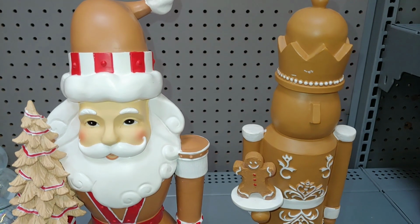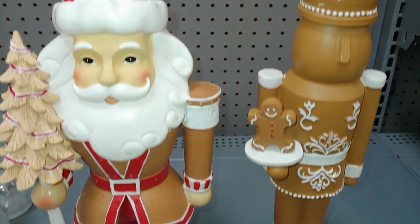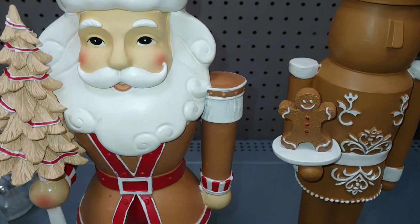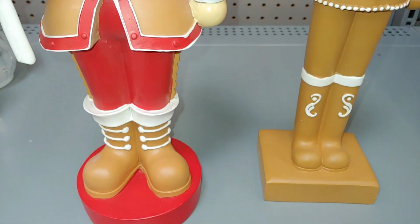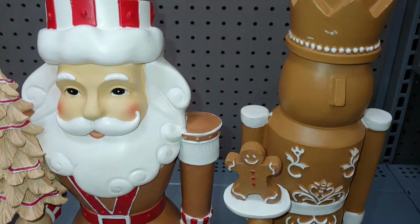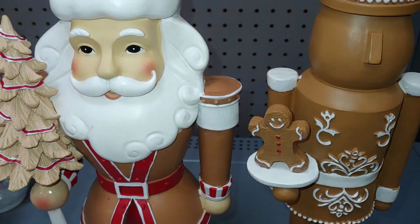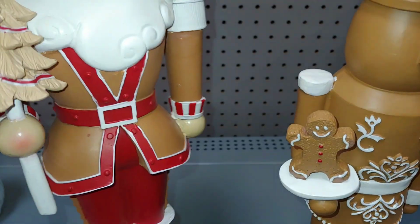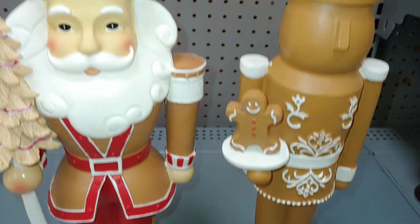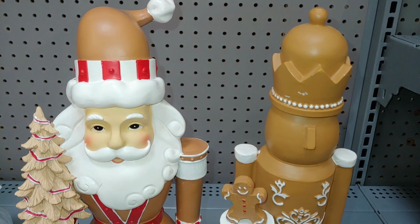And look at these new nutcrackers. Mr. Santa and Mr. Gingerbread. How cute. Look at that. The gingerbread is heavy, so I don't know what, it's not wood. It might be, I'm not sure. It's really heavy though. This is a little lighter. This probably could be resin, this one right here. And I believe the Santa is $20 and the gingerbread is $13.